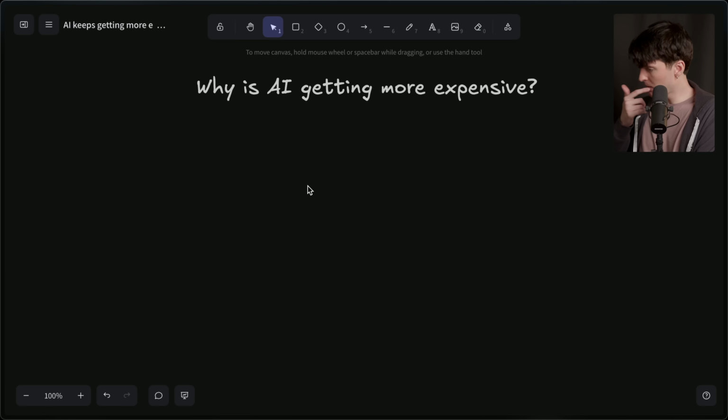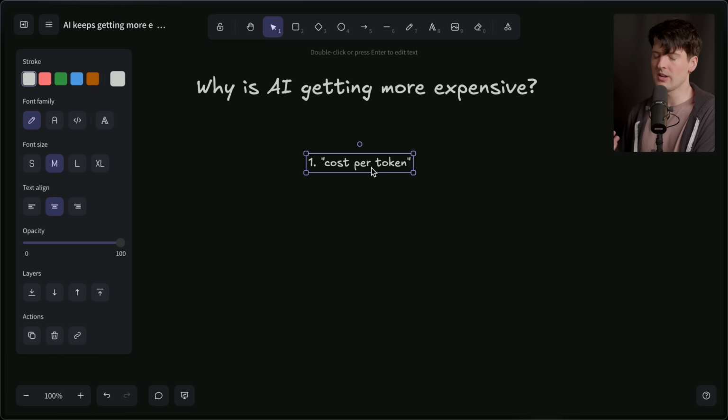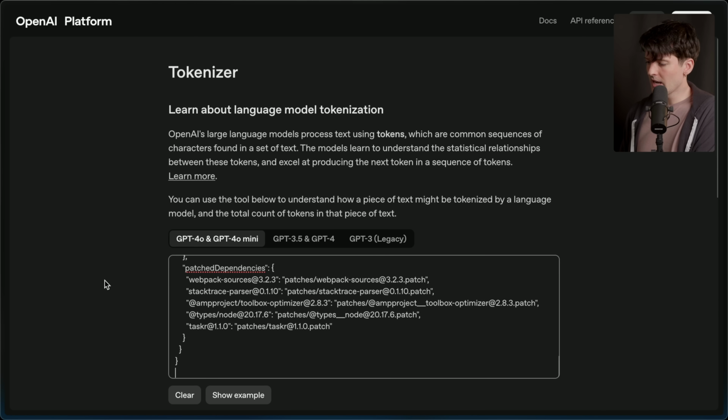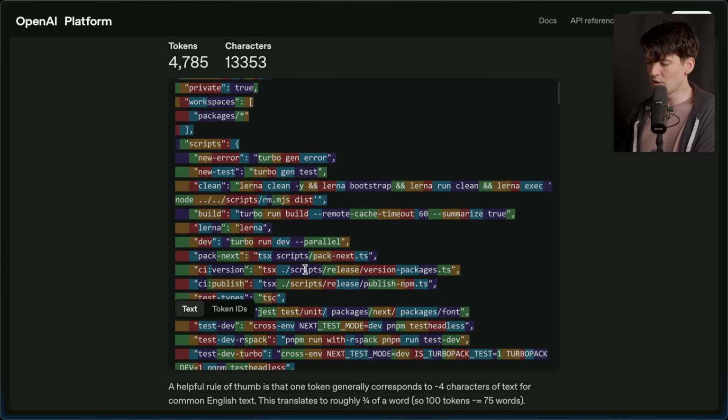So let's talk about why AI is getting more expensive. There are two major factors to cost. One is cost per token. If you're not already familiar with tokens, it's just how the input is broken down when you give it to a model. If I grab some random code and paste it into the OpenAI tokenizer, it will show you how it breaks this info down into tokens.